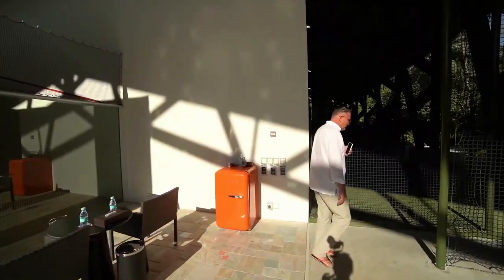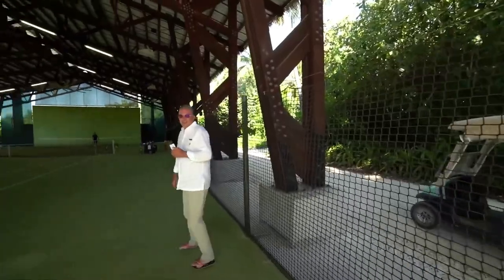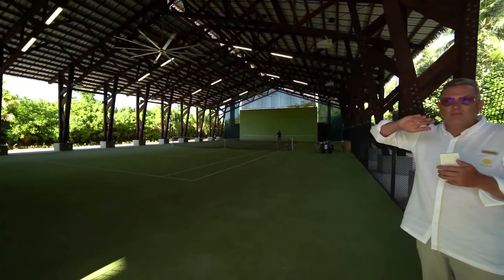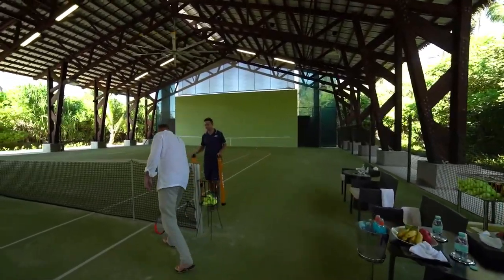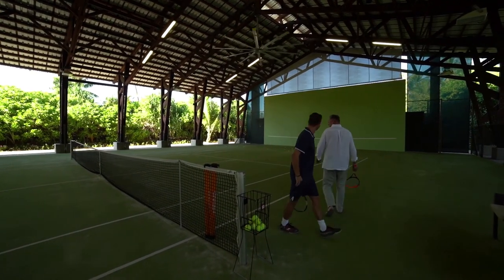I will take you to the tennis court. Lucas, our golf pro. So, welcome to the tennis court. As you can see here, we have huge 5 meter ventilators on top. So this is really playing tennis under the roof. It's like playing in air conditioning. This is Lucas, my colleague, and he is more than happy to play the game with you. Or not, Lucas? Yes, that's true.